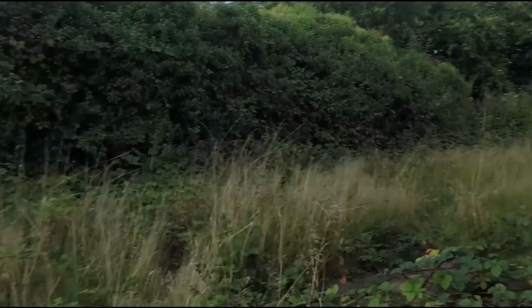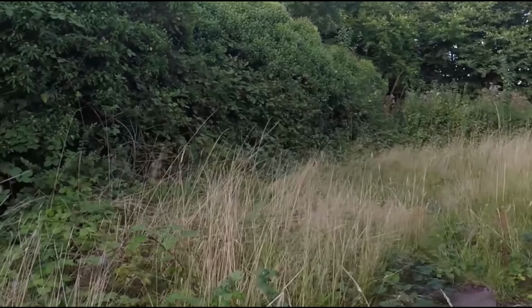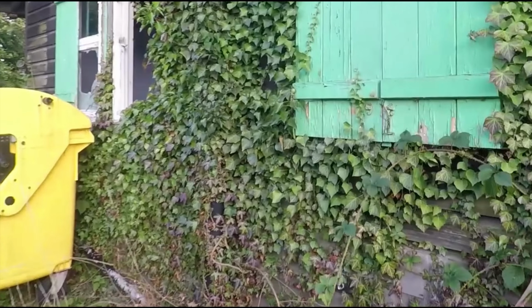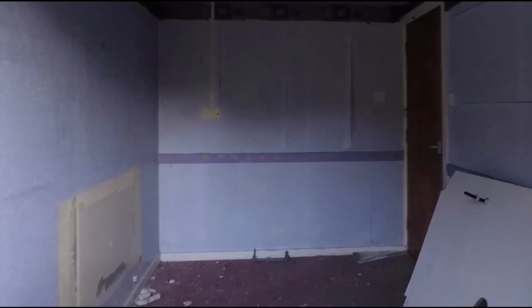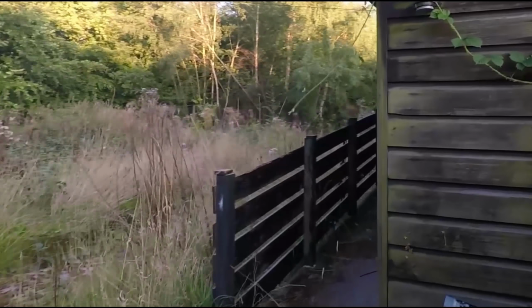That does look quite modern wood though. So how long's it been empty, do you know? 2002 this closed down. And they just built the new school next door then. I would say closed and then moved straight into that one. 15 years old. Yeah, 15 years abandoned.